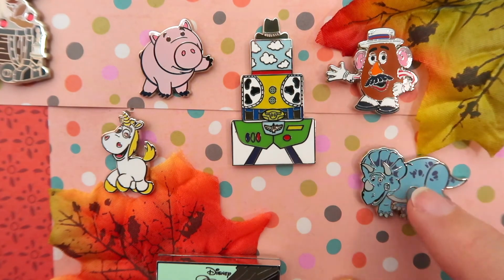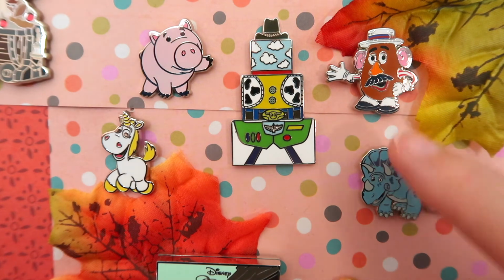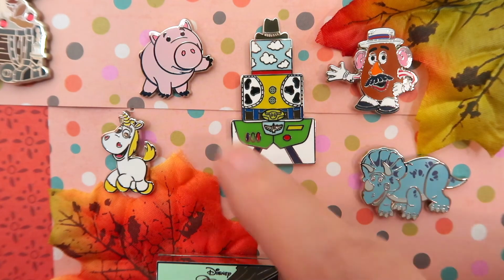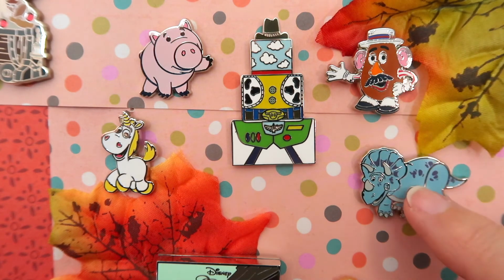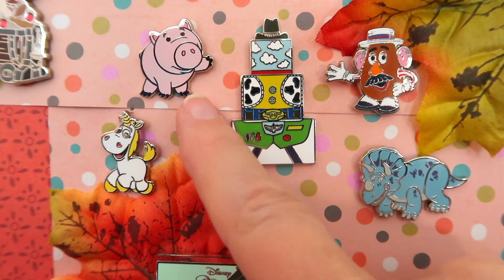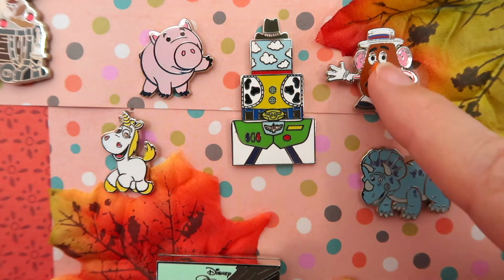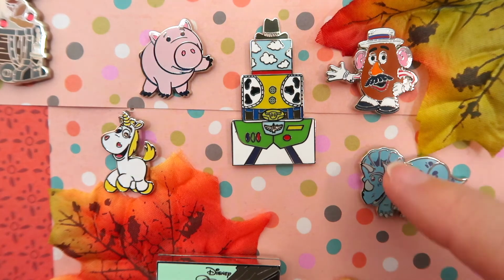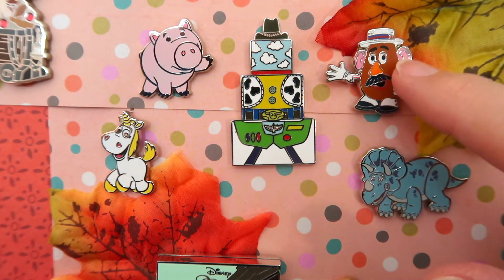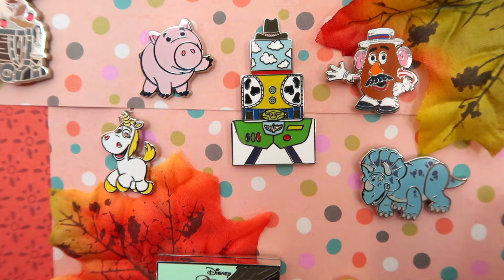So this is a mystery pin set that was released, I believe, this year. So it's fairly new, and it features all the characters. Now I only have 1, 2, 3, 4. So I have, of course, Mr. Potato Head. I have Trixie. I have Ham, which I love Ham, and Buttercup. And there are 12 pins in this collection. And I have it on here because it's their anniversary for Toy Story, which is very exciting. But we may be opening some more of these pins to try to complete this collection because I love the size of them. They're on the smaller size, but I do love that about these pins.